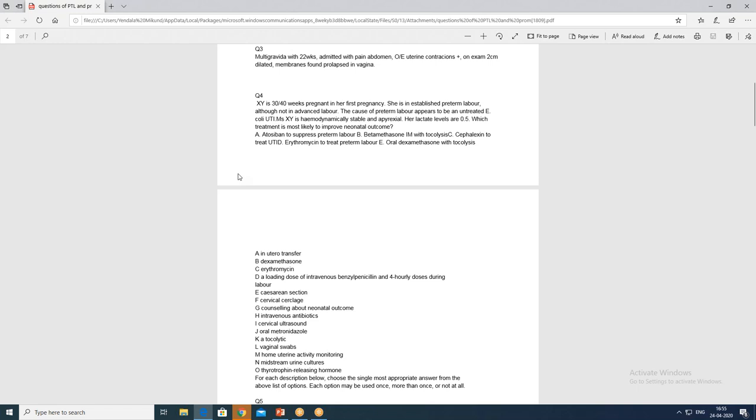If everything, antibiotics and everything, comes in one option, go for that one. But antibiotics is a separate option and steroids is a separate option. Go for steroids, because here the question is neonatal outcome. Okay?